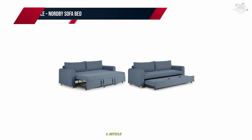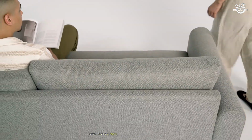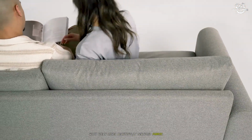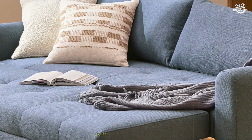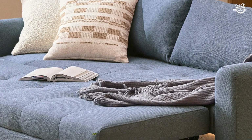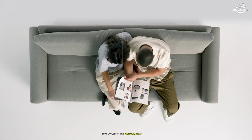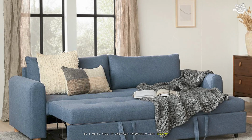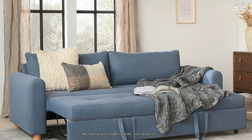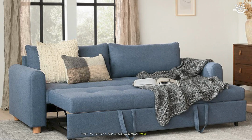1. Article: Nordby Sofa Bed. The Nordby features a stunning Scandinavian minimalist aesthetic with clean lines, beautifully textured fabric, and a low-profile silhouette that instantly elevates any room. Unlike many sleepers that look bulky or slightly awkward in their proportions, the Nordby is undeniably chic. As a daily sofa, it features incredibly deep seating and high-density foam cushions that offer a luxurious, lounge-worthy experience that is perfect for binge-watching your favorite shows.